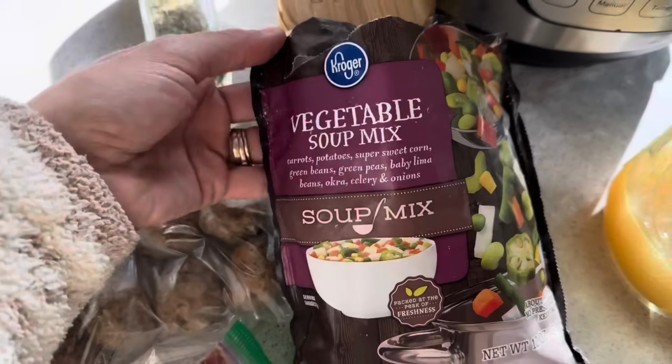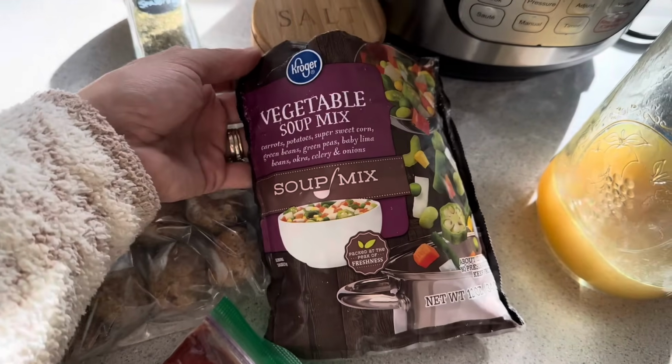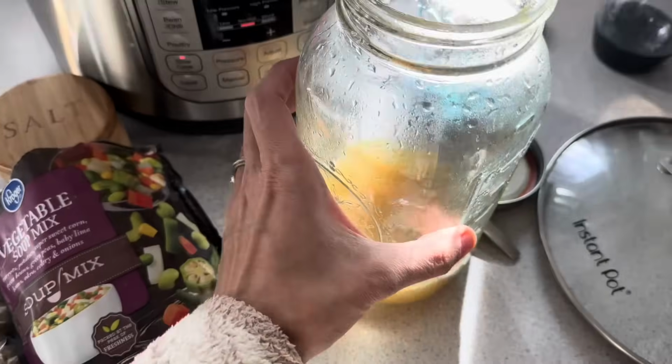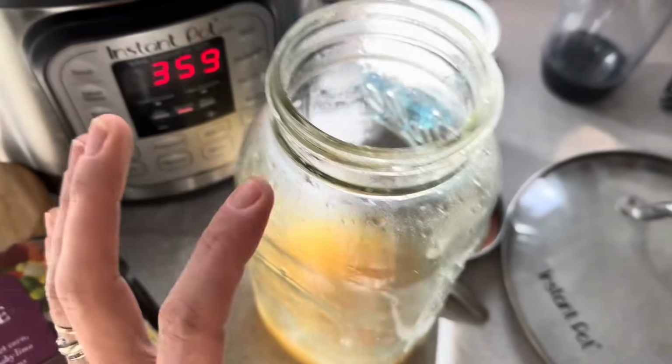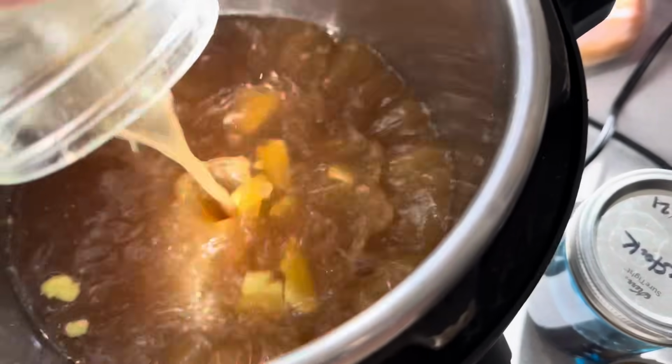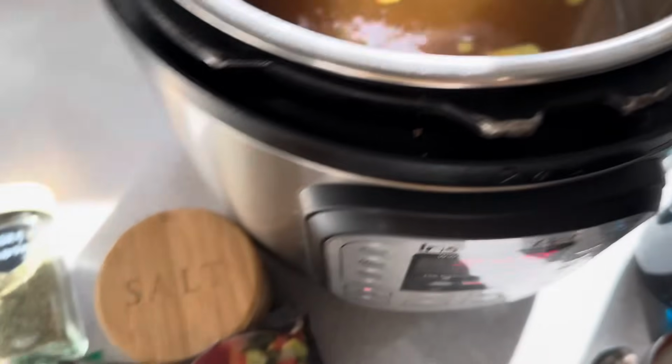I like to buy these vegetable soup mixes from the grocery store. It's just frozen, pre-made vegetable soup mix. And then I have some broth. This is just what I've cleaned out with some hot water. I'm gonna dump in here with this broth we made. You could check out my last video to see that.